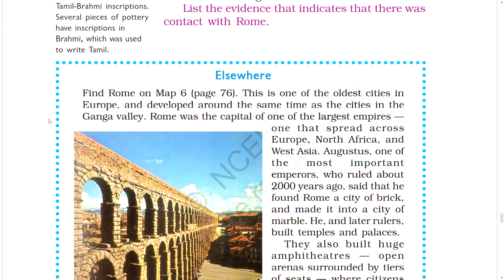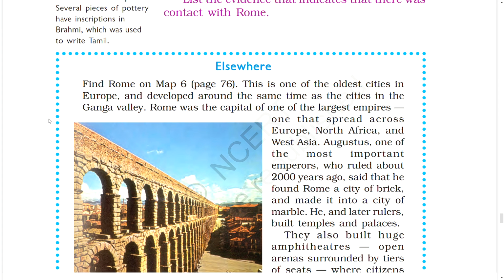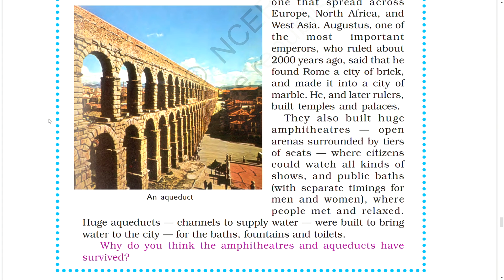He and later rulers built temples and palaces. They also built huge amphitheaters, open arenas surrounded by tiers of seats where citizens could watch all kinds of shows, and public baths with separate timings for men and women where people met and relaxed. Huge aqueducts, channels to supply water, were built to bring water to the city for the baths, fountains, and toilets. Why do you think the amphitheaters and aqueducts have survived? Comment this.